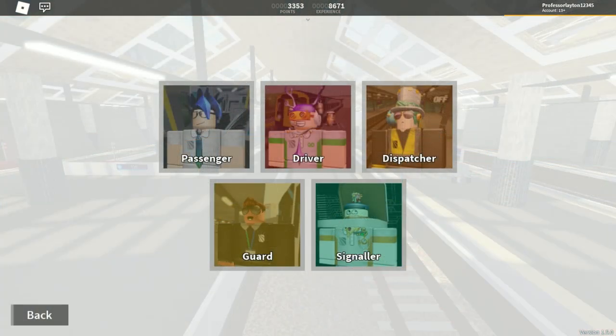So the next thing that we're going to cover is the big thing about this update, which was revealed in the teaser trailer video, and that is the guard role. This is something that I have access to, not only because I'm in a VIP server, but because I'm a signaller. And that gives me automatic privilege to the guard role.